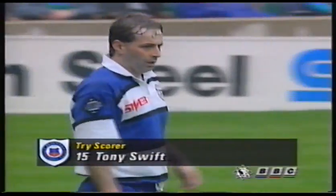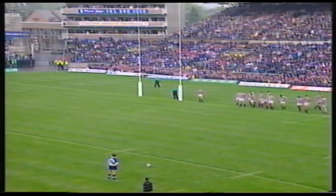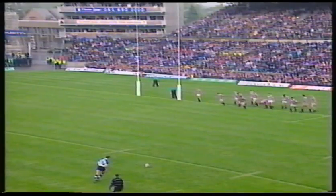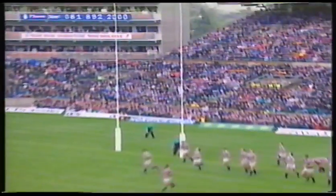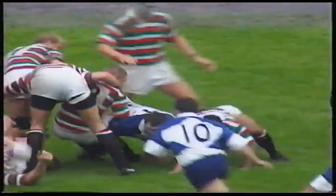Well, he's 35 years young on the 24th of this month, Tony Swift. This is his 6th Cup final, and no wonder he's still a hero at the recreation ground, Bath. Callard misses. It's 14-9 after 9 minutes, and I must say I was mesmerised, as I think the Leicester players were, by Dave Hilton winning possession initially, because that was the crucial moment. A well-placed ball by de Glanville, which left Swift virtually unchallenged.